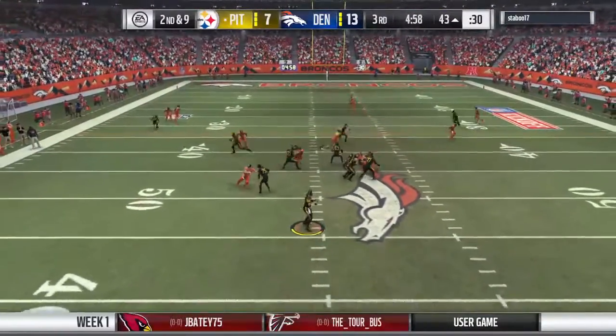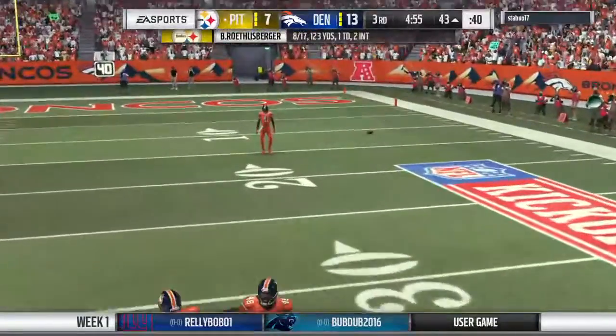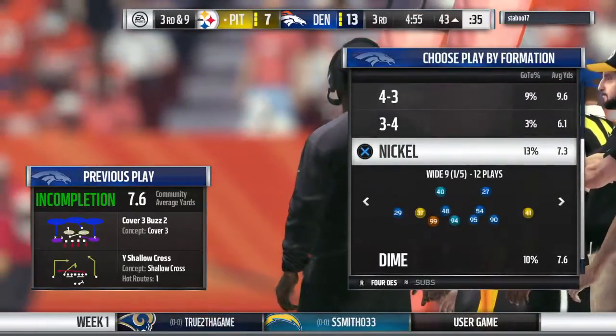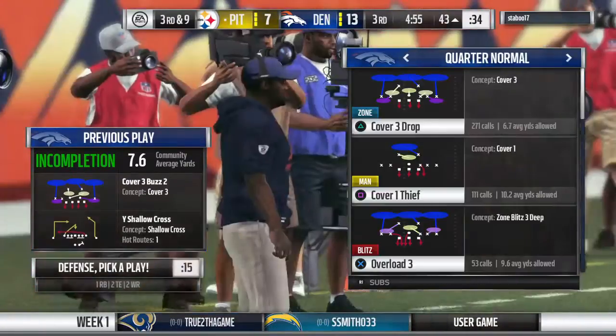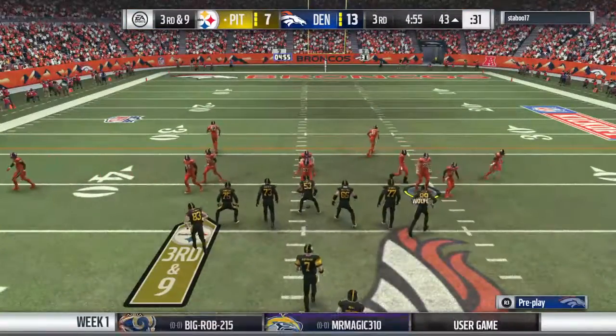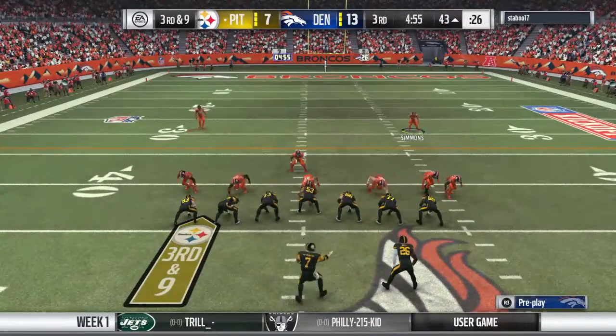On 2nd down, here's Roethlisberger, and his throw here is incomplete. It's a tried-and-true formula, and I don't think it'll change for as long as we play football. If someone's trying to throw the ball and you can put pressure on them and make it tough, that's only going to help your defense. Yeah, he's hurried. He got rid of it before taking the hit, but incomplete.